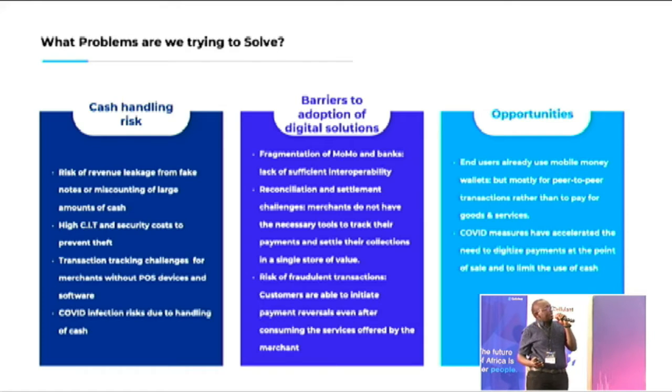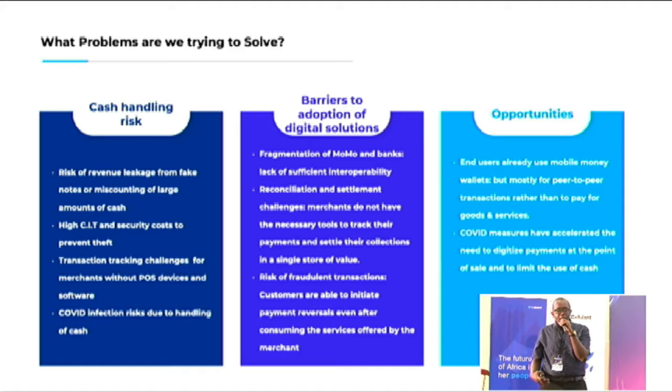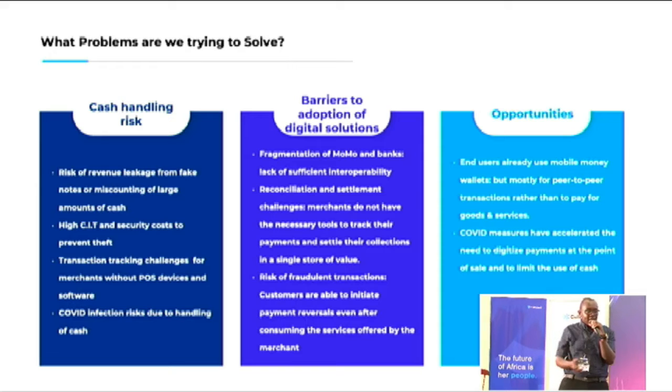And then the second categorization of problems that we're trying to solve is the barriers to adoption of digital solutions. So today, of course, we have mobile money that is well deep rooted in the Kenyan ecosystem. But for you to be able to pay, most of us, especially the salaried, your money is always in the bank. You find yourself in most instances where you're required to pay, you need to move that money from wherever it sits at the bank and then move it to your mobile money so that it's available for you to either pay at the pay point in the supermarket or pay the delivery guy who brought your Glovo or pay for your Uber ride back home.